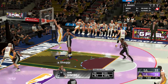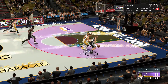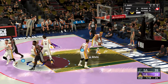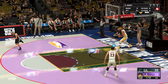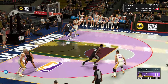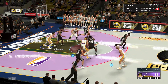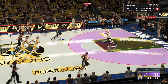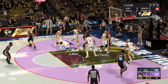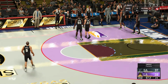Aggressive move inside. Duncan with the block. And that's part of his game. Love seeing Duncan just sky up there to reject shots. Does a great job of utilizing that wingspan along with his timing. Here's ABC. No good that time. Nice D from Duncan. Fast break. Here we go. Here's Parker. Laid in with a nice touch off the glass.